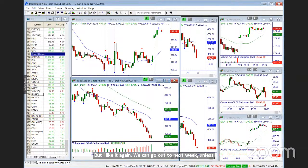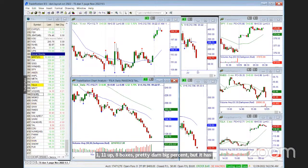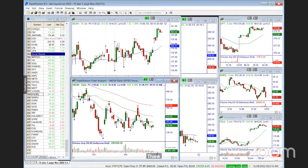It's up a lot on the 15-minute chart from this pivot. 111, up $8, is a pretty darn big percent, but it has room to go. So that's totally on my watch list today. GNRC, I was trying to sell puts, big bottoming pattern, got some upgrade yesterday and bullish price action. I'm looking to sell puts on that again. Snow, I was trying to sell puts, I didn't get filled on, but keep that on our list.